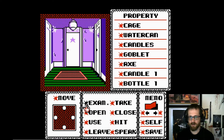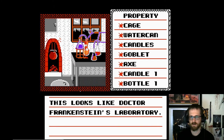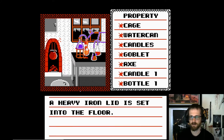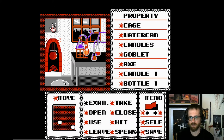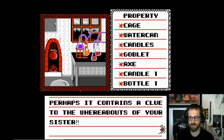There's a blue star painted on this door. This looks like Dr. Frankenstein's laboratory. You wonder what kind of experiments were performed in here. A heavy iron lid is set into the floor. It's a large cauldron, the likes of which may have been seen in Macbeth. You wonder what could be in the wall safe. Perhaps it contains a clue to the whereabouts of your sister.